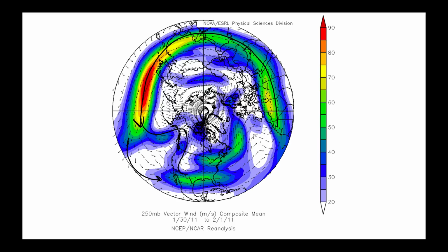What we ended up getting was a coupled jet situation where there was a strong piece of the jet stream to the south and to the north. And between the two, right in through here where I'm circling right now, we had excellent upper level support for the development of a low pressure system, and it was a big one.